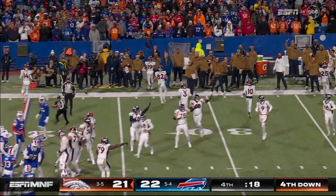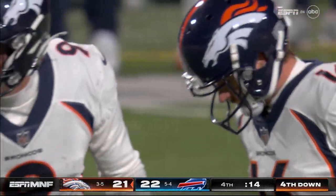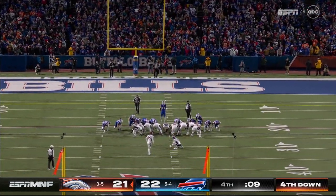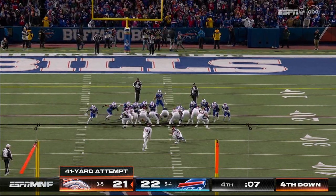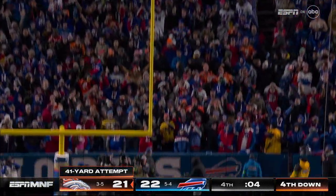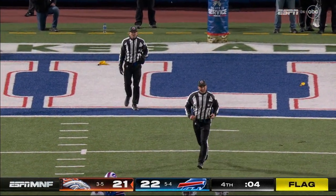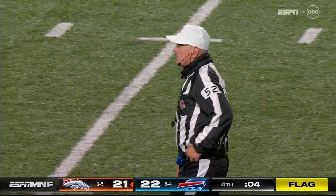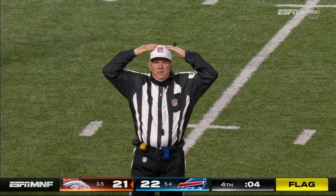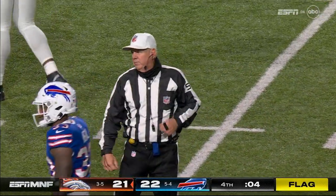The quick change. Now, they've got plenty of time. Everybody can relax right now. 41-yard try for the win. Lutz. He missed it, but a flag is down. 12 men on defense. 5-yard penalty. Wow. Still 4th down.